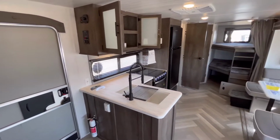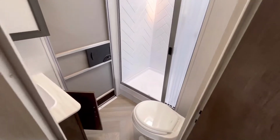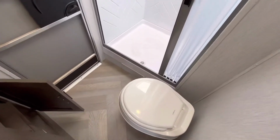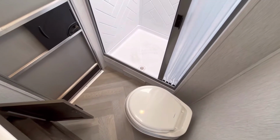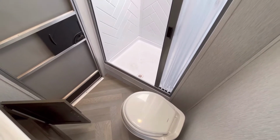Let's go ahead and jump back to the bathroom and take a look at that. So stepping into the bathroom, you are going to have a nice flush lever toilet. That is a plastic bowl, so just keep that in mind. You could always switch that out for a porcelain toilet if you did want to.